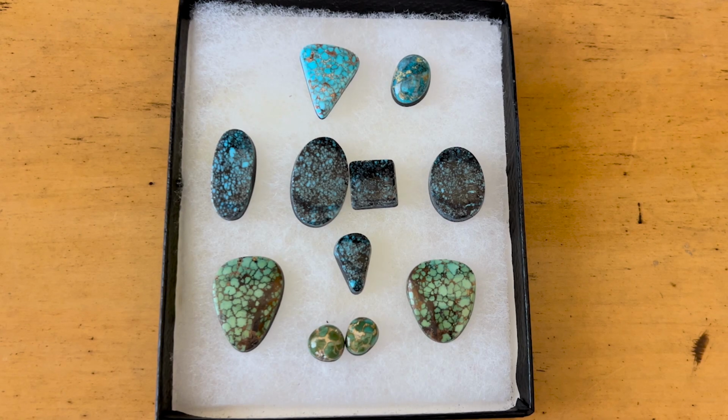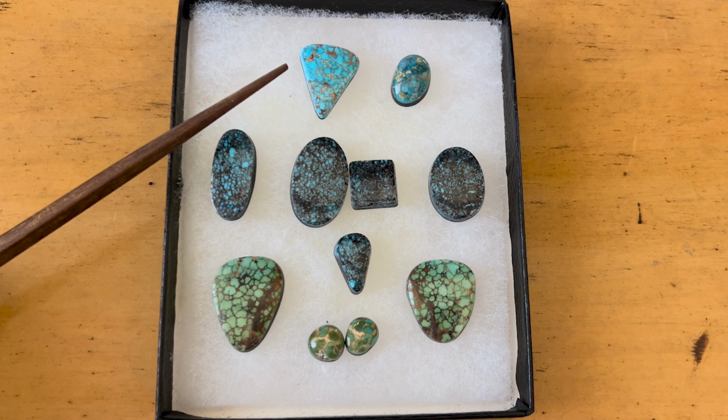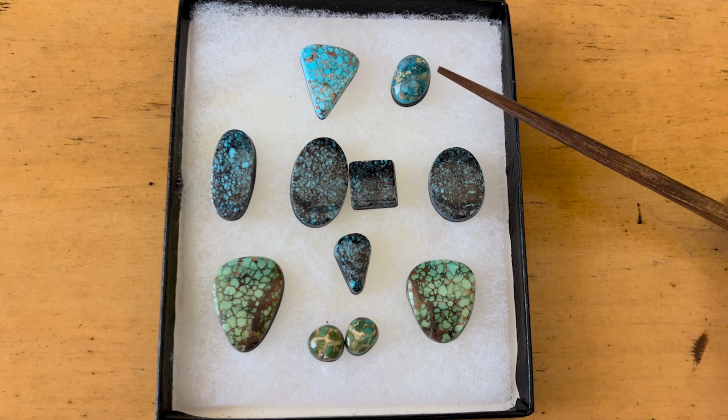In this first tray, we get a real sense of the different looks that come from Indian Mountain. If we start here at the top, we see this one, which is kind of a traditional lighter blue on the reddish-brown matrix background. And this is from the Nevada Gem Collection, Bob Bruscia. And then if we look over on this side, we see a little different look there. It has a little lighter matrix background, little different blue color, and this comes from Brown's Trading.